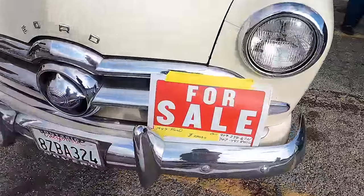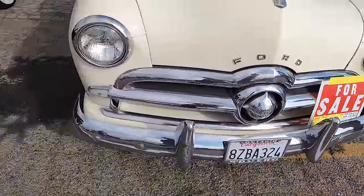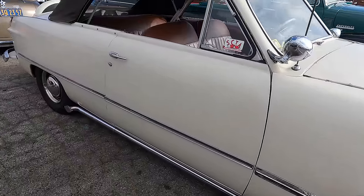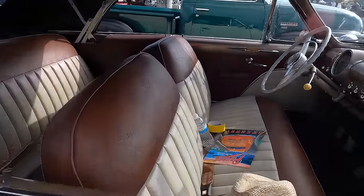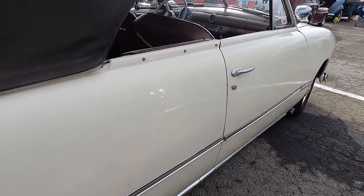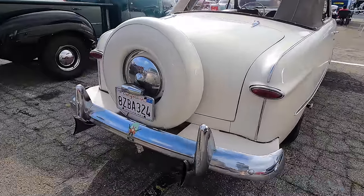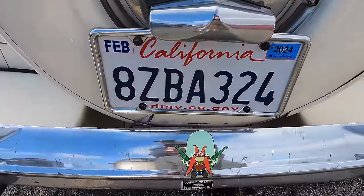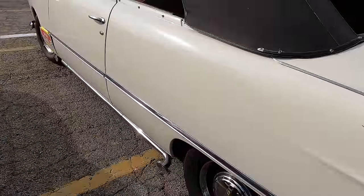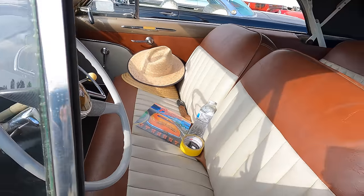Got a 49 shoebox Ford convertible. It's got the lake pipes on it, the spotlights, and a Continental kit. Yosemite Sam sticker, not mud flap. I'm still rocking the Yosemite Sam mud flaps on my Dodge Cummins.